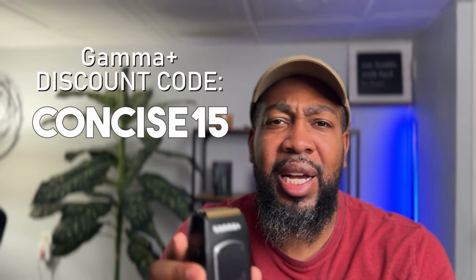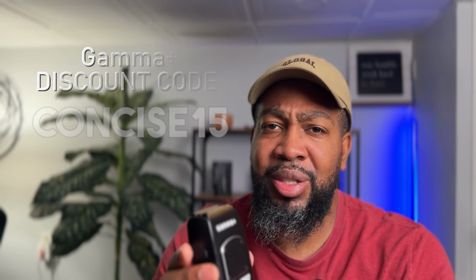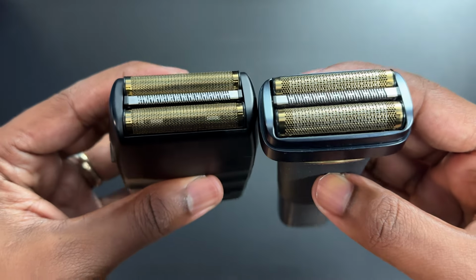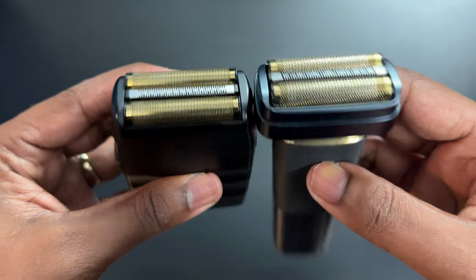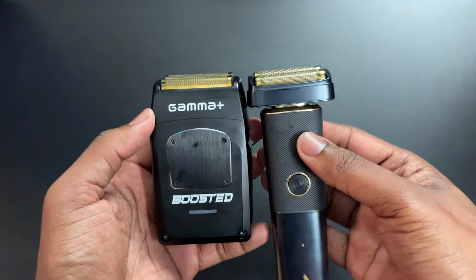Once they come out with docks, and I think one day they will come out with docks that you can get with these, which would be dope. Then I can be like, okay, this is doing everything that it needs to. And also the foil shavers. If they open up these foils a little bit more, I think that'll be dope as well. I also will show you guys how the foils look, just the difference and stuff like that. So that is my comparison video when it comes to these shavers.